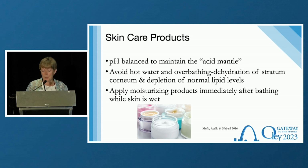and again, that can lead to some issues. And then it is important, it's kind of just common sense and practice, but if you are going to use any moisturizers, it's really best to put those on right after you bathe, right after you get out of the shower or bath, because it helps trap that moisture a little bit more and keeps the skin intact.